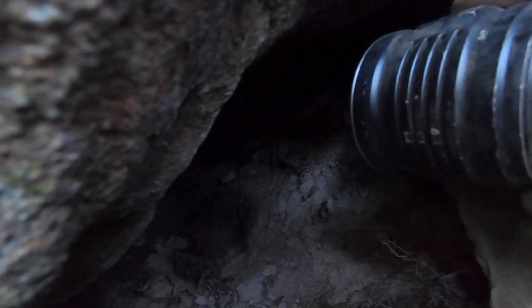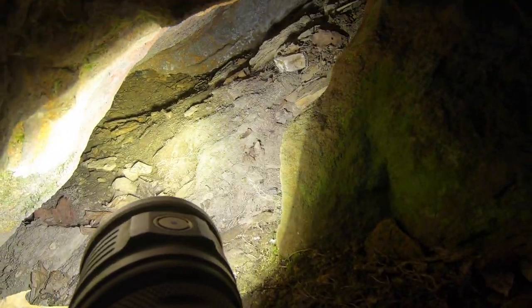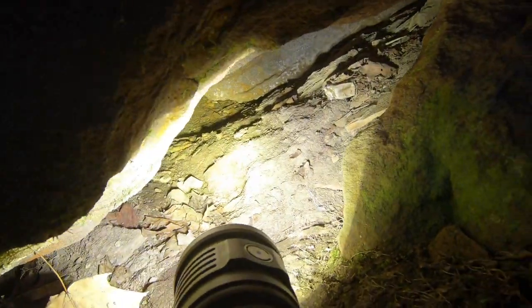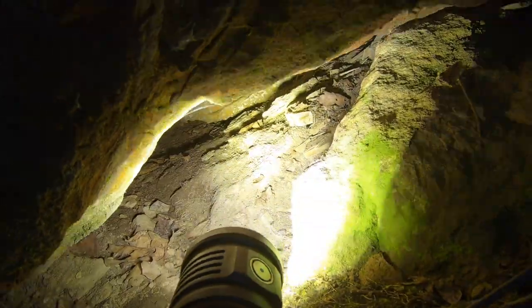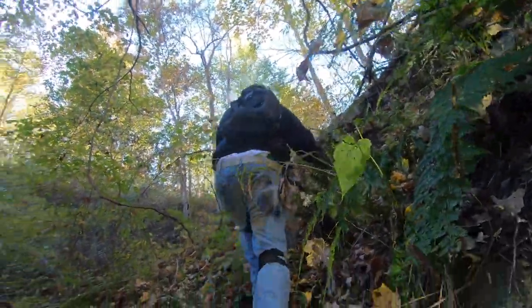Let's get the old flashlight on her. Hold your breath. What? No, that didn't go anywhere. Does it go anywhere? Nope. There's a little tiny spot there where it looks like a raccoon crawls through it, but it doesn't go anywhere. I can see. You sure you weren't smoking the wacky tobacco back then? Yeah, a big cave. Okay. Sure it's not around the bend?